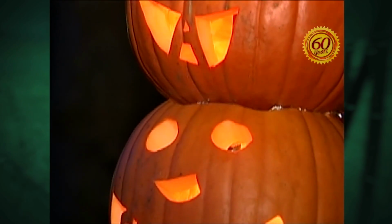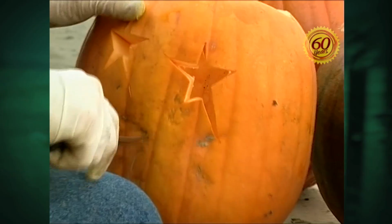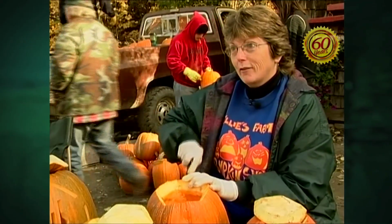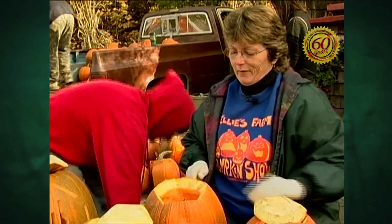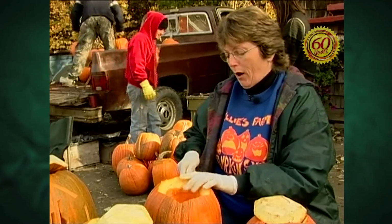For Karen Moynihan, this is a labor of love. It has to be. She's actually allergic to pumpkins. She wears latex gloves to avert a serious reaction. But for her, Halloween is a special day. It's like Christmas in October. And that was what my husband's mother used to call it. It's more fun for me than any other holiday, I think.